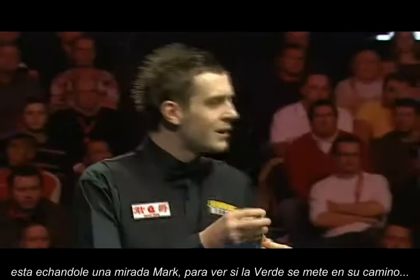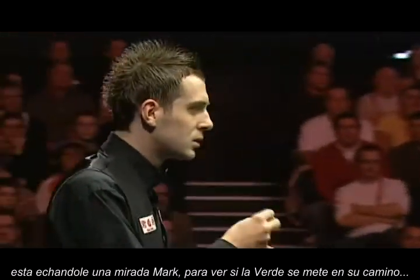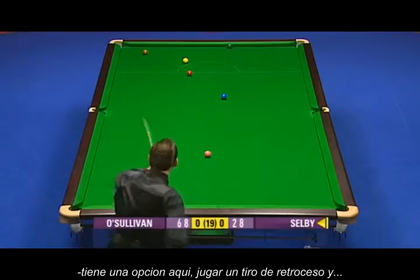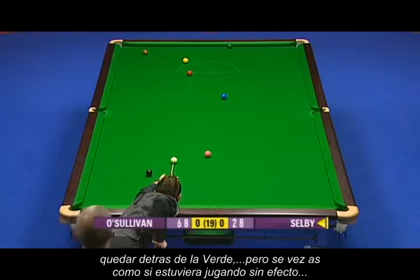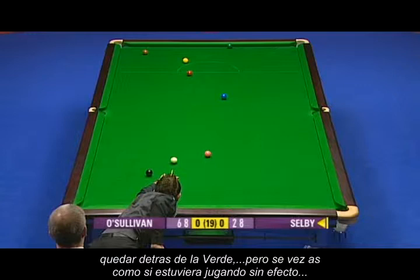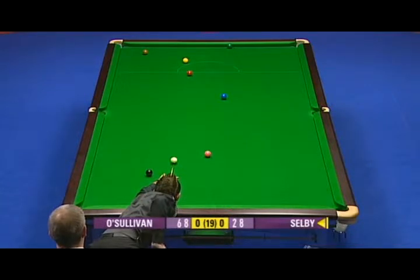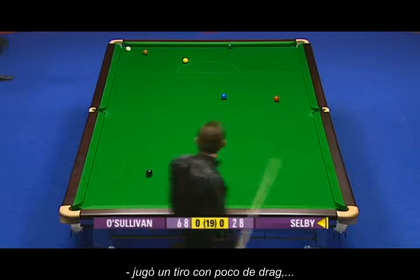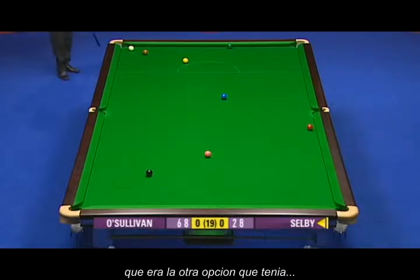Just having a look there, Mark Selby, just to see if the green was in the way. And of course, then he's had a choice. He could play a screw shot and get behind the brown, but it looks pretty much like if he plays a plain ball, he could get up behind the brown. Well, he could play the little drag shot, which is another alternative.